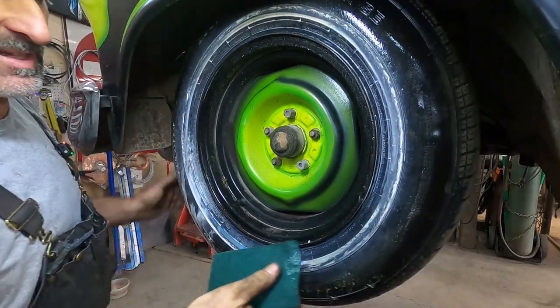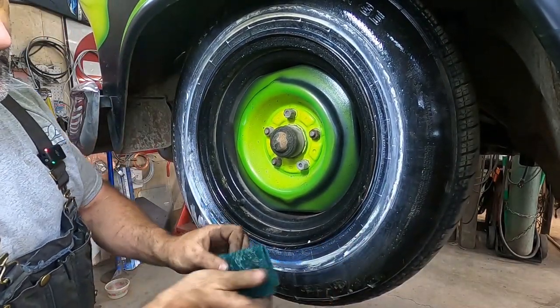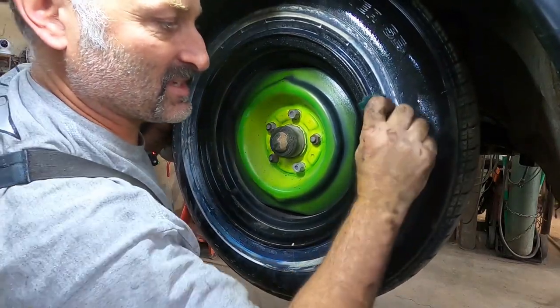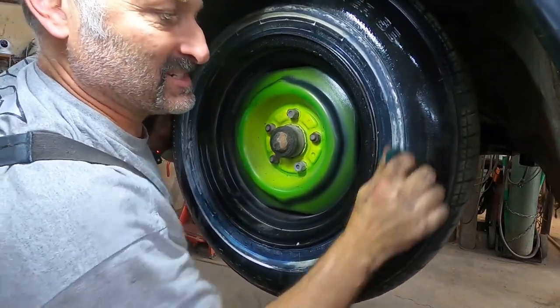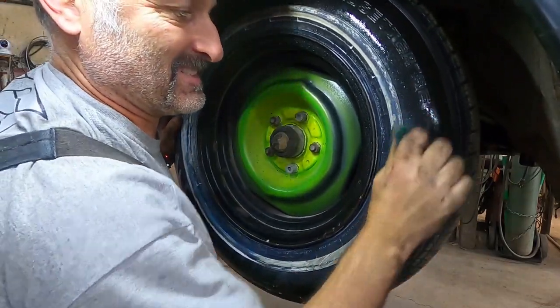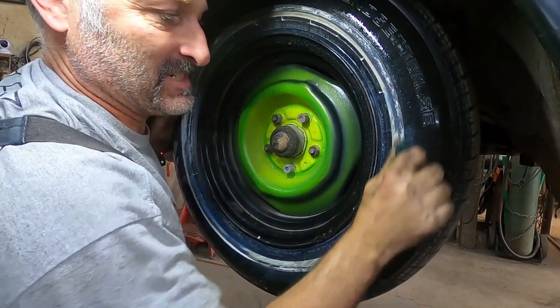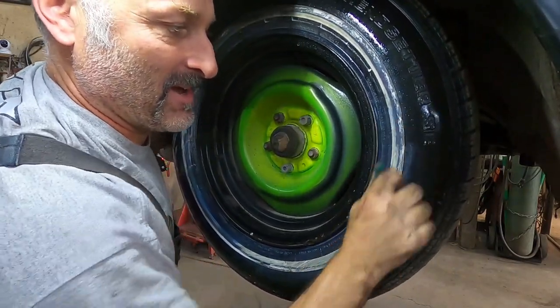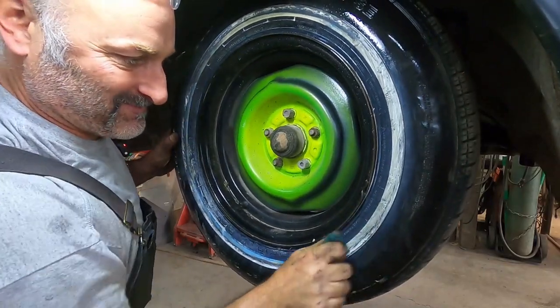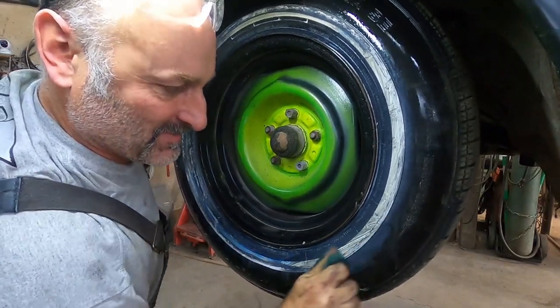Anywho, let's scrub. I want to get all the black from the portal wall off of here. And I just want to clean, get any splits off the tire. And right around now, I think I will speed this up for you folks so you don't get bored.